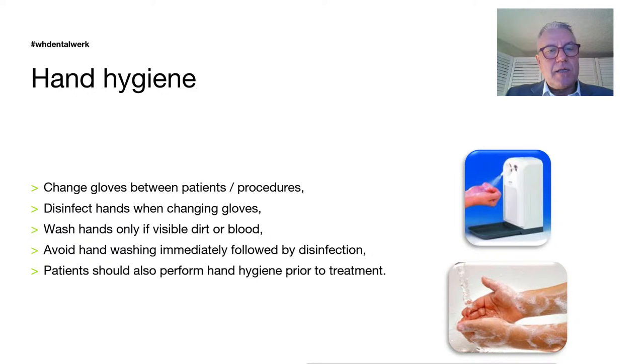Nice to recommend as well, as we talk here about reducing the risks, is to invite your patients to also perform hand hygiene. Obviously, they would wash, because you don't know what they have touched. They would wash their hands, dry their hands, disinfect their hands. Nice to do.